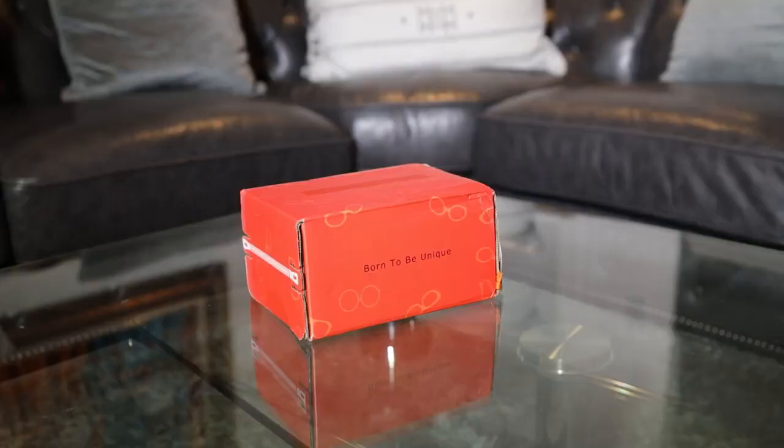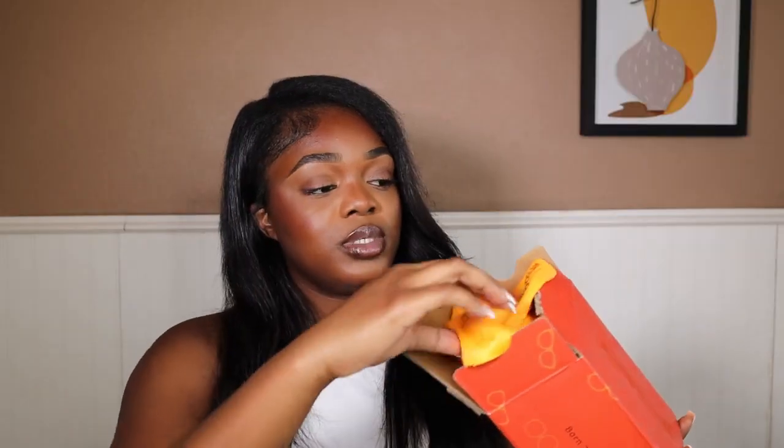First things first, all your glasses come in this one packaging here. The package is orange, and on the box it has their slogan, which is, like I stated earlier, Born to Be Unique. In the packaging comes your eyeglass cloth. This is to help wipe your frames if you get a fingerprint or any type of smudge on your frame. A ruler and a card with a promotion for your next future order will come in your package as well.